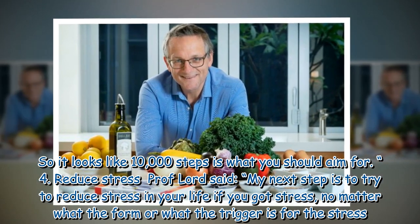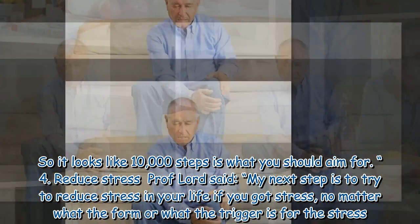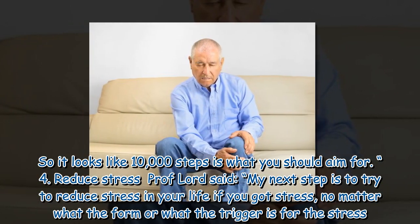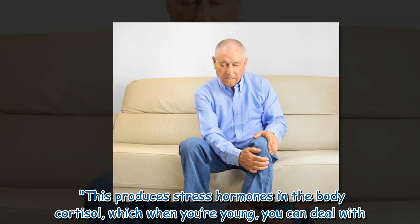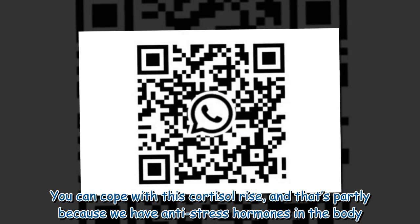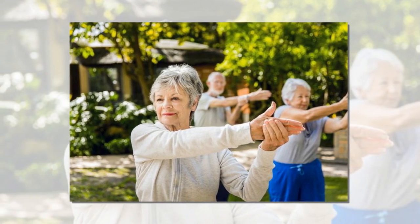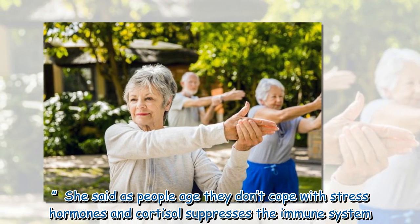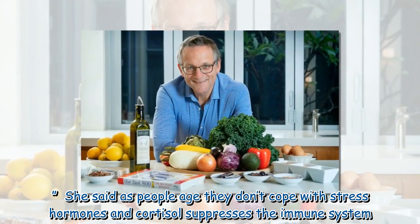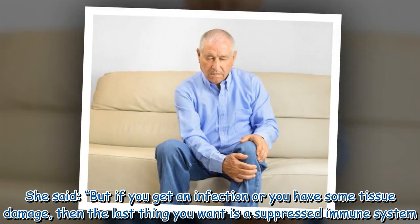4. Reduce stress. Professor Lord said, "My next step is to try to reduce stress in your life. If you've got stress, no matter what the form or what the trigger is for the stress, this produces stress hormones in the body, cortisol, which when you're young, you can deal with. You can cope with this cortisol rise, and that's partly because we have anti-stress hormones in the body." She said as people age they don't cope with stress hormones, and cortisol suppresses the immune system. She said, "But if you get an infection or you have some tissue damage, then the last thing you want is a suppressed immune system."